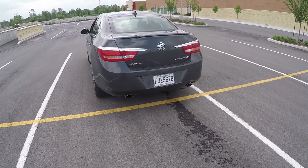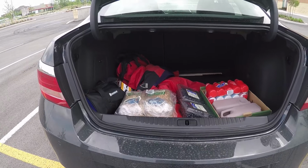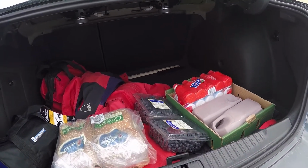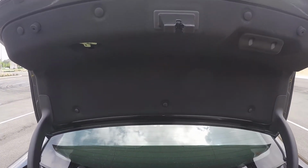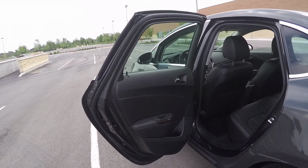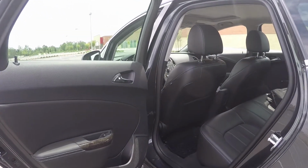We're going to take a look at the trunk now and the inside. The trunk is of reasonable size. It folds down 60/40 and has a pretty decent opening. You can see the two speakers there if you look carefully, from the sound system. There's a fair amount of noise insulation. However, the back seat is slightly below what we're used to from compact cars.